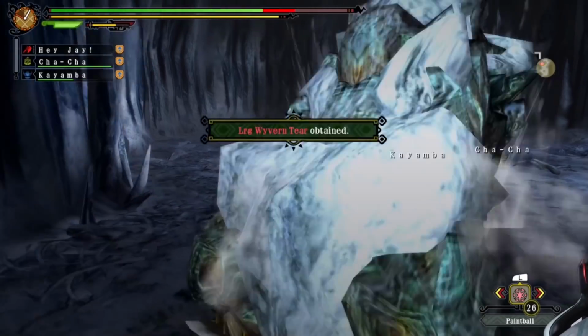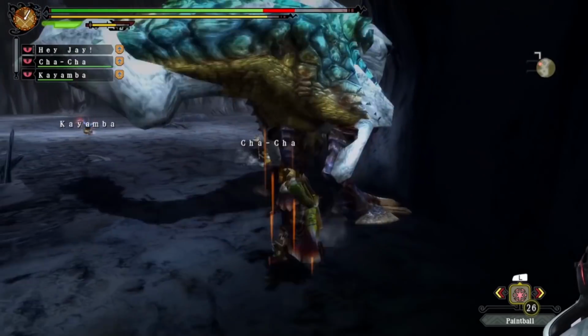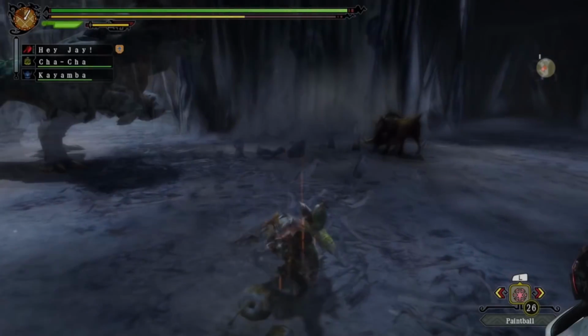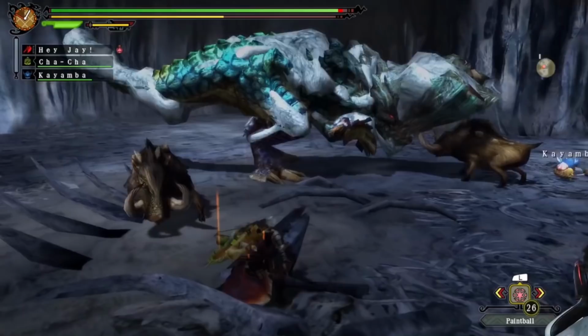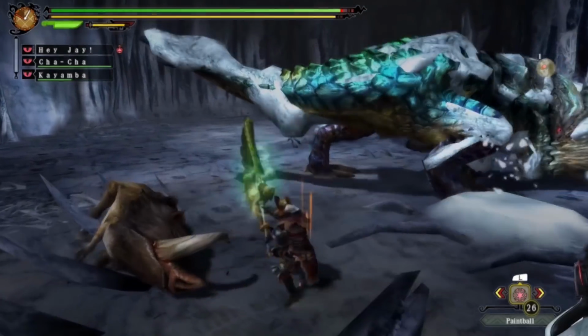And I did not realize how much faster the Choo-Choo could be. When it charges you, it just charges so much faster. I couldn't believe it. But outside of the charge, it was a pretty comfortable fight. I do like the more snow element of it. I prefer its color. I think I like the Jade Barroth fight more than the regular Barroth, just because of the snow. I prefer snow over mud.